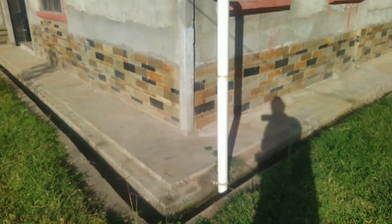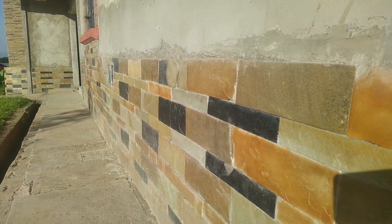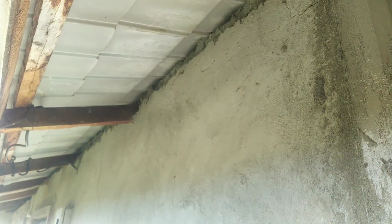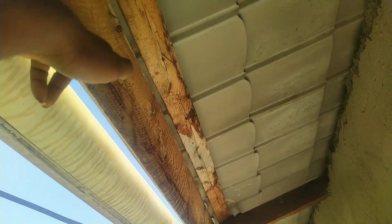maserati. Look, this is what I'm talking about. Down here it's already done, the maserati. That's what we call these small stones. Yes, so at this edge here is where we are going to do our rough and tough, though the finishing at the top is not well done. So they are going to put a PVC running from this side to that end, so that it can cover up that part.